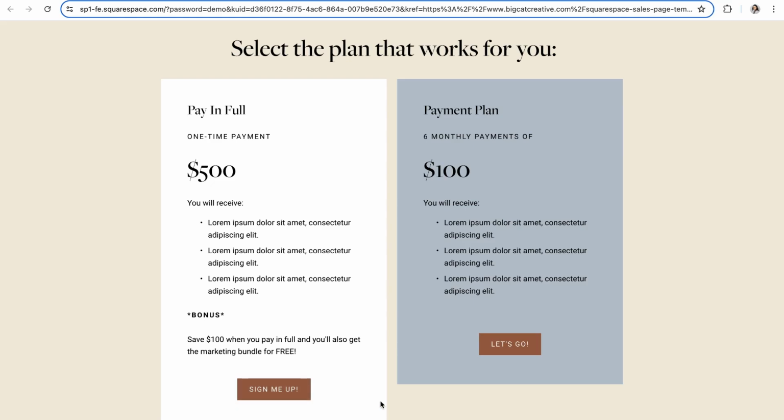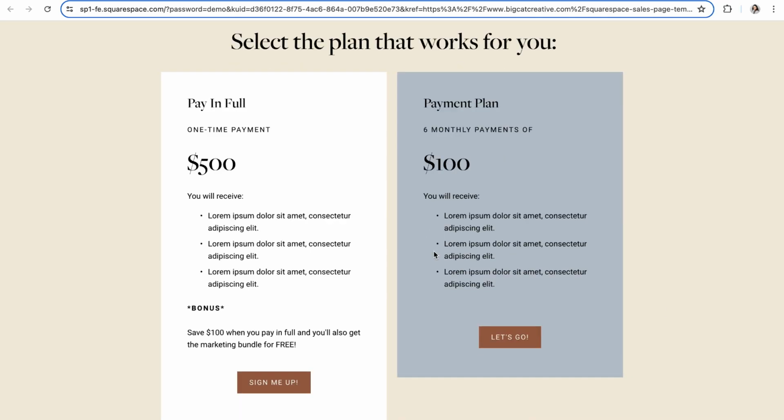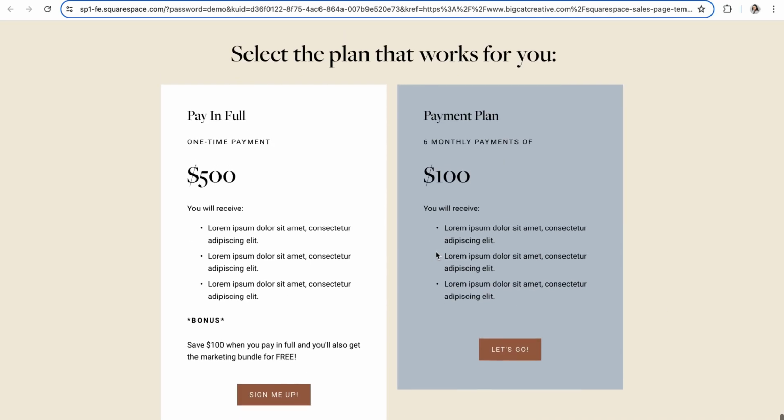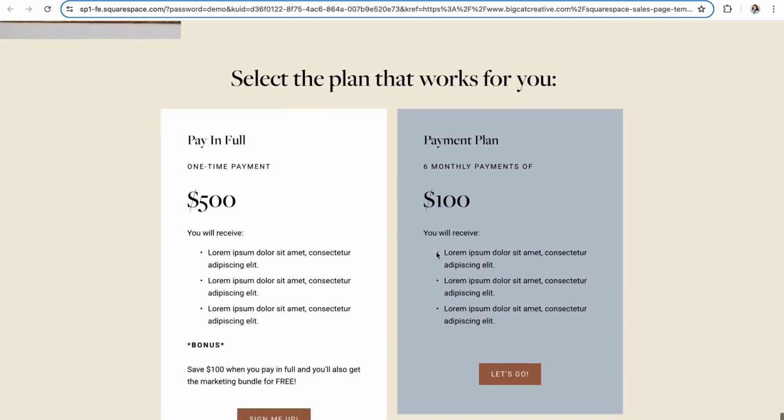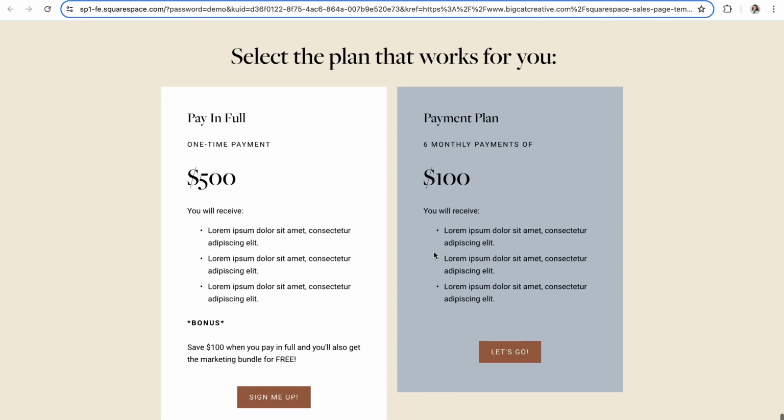In Squarespace, this can easily be done by setting up what it is that you're selling as a product using the built-in e-commerce feature. There are a ton of different types of products to choose from, physical products to services to digital downloads and courses, all of which can be linked directly on your sales page with a handy product block that might end up looking something like this.